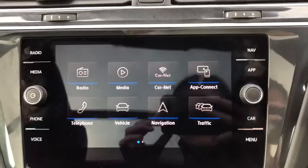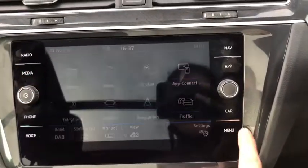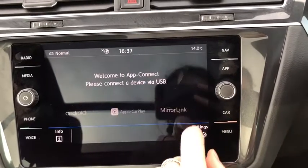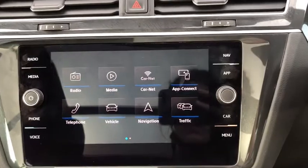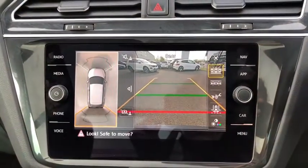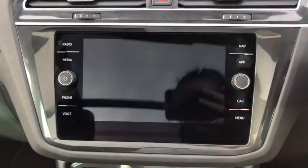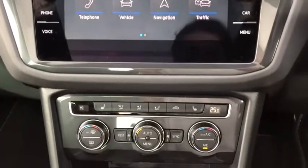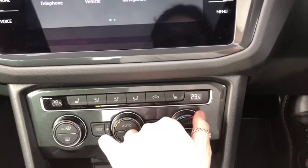So moving to the front, you've got your touchscreen display including your DAB digital radio. You've also got your car app connect to connect your smartphone. This car also has a rear view camera and parking sensors, so it's handy for helping you park your new car. Moving down, we've got your heated front seats and a 3-zone climate control to keep everyone happy travelling with you.